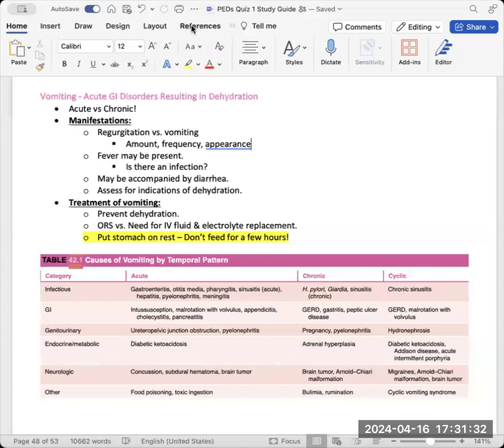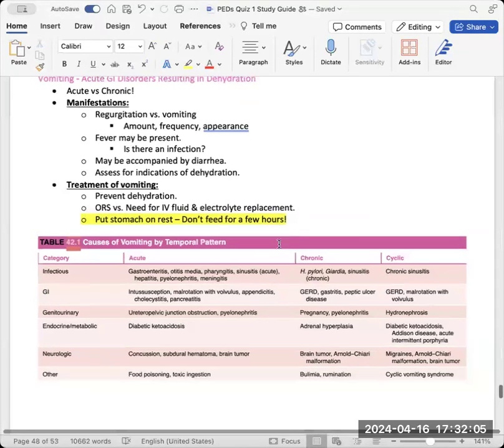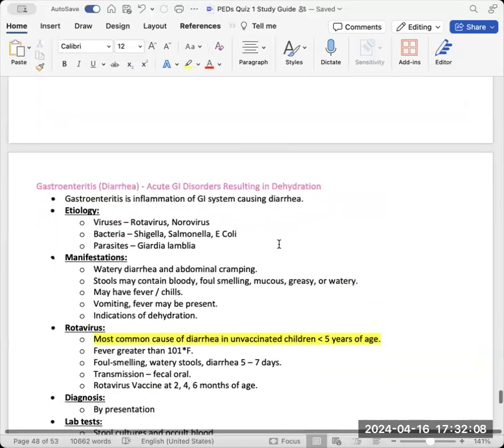Now, for treatment, we need to prevent dehydration. So we want to make sure they're constantly having fluids, right? And we talked about how the type of dehydration determines how we're going to give them fluid. Minimal, just regular, whatever they do drink. If it's moderate, we're talking more about oral rehydration therapy like Pedialyte, and then really bad, we're talking more like IV fluids. But we also want to put the stomach on rest, meaning NPO. Don't feed them. Don't put anything in their mouth for a few hours, especially when they're vomiting. We just want to leave the stomach alone.